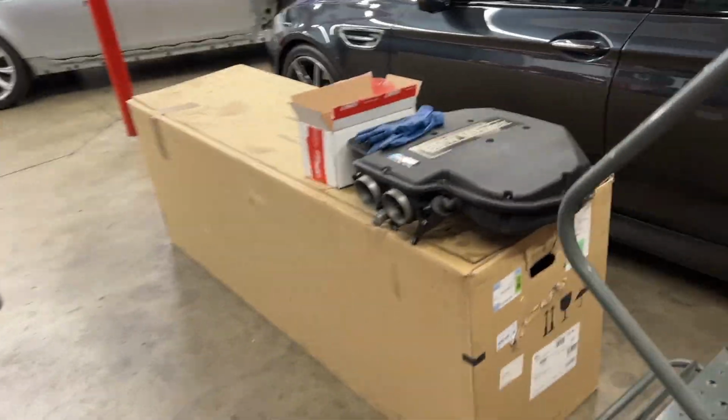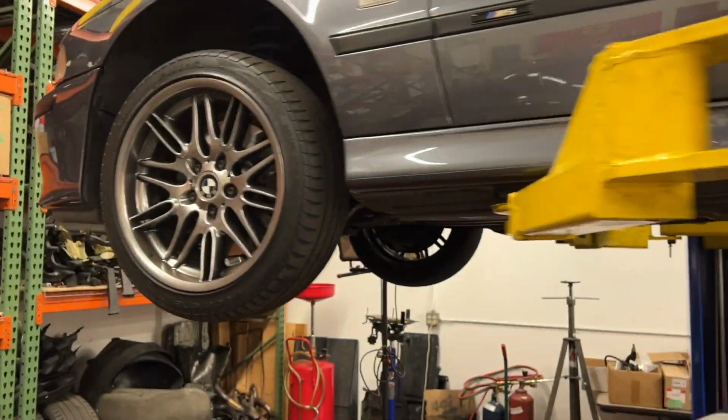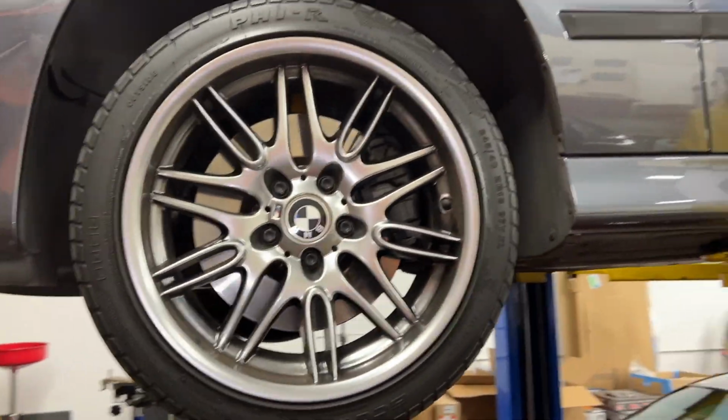We did the EVAP purge valve before. Then while it's in here, he had deferred a few items then. We're going to do those now, inclusive of front brakes, pads, rotors, set screws, wear sensor, etc.